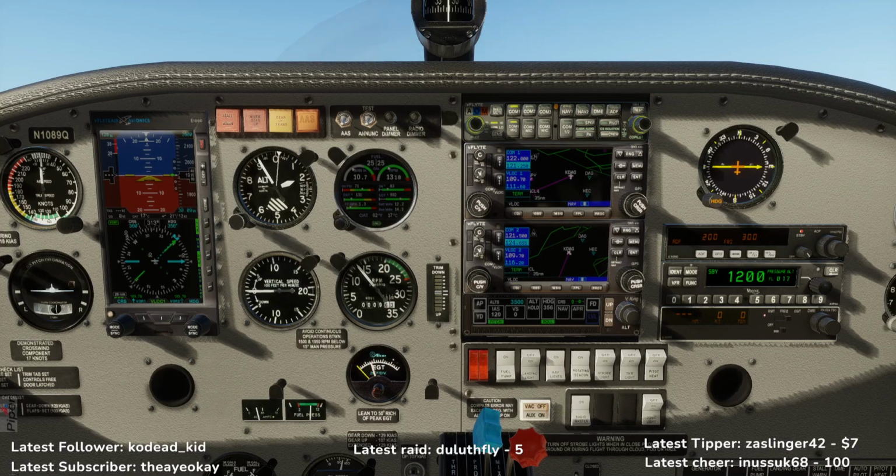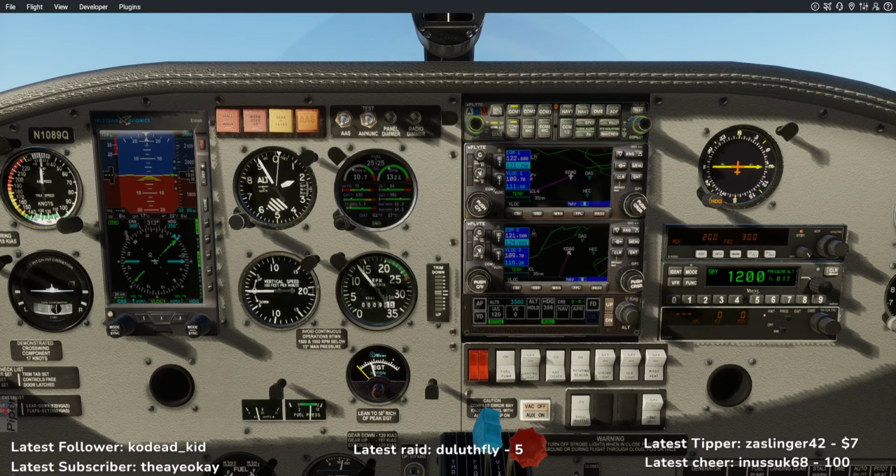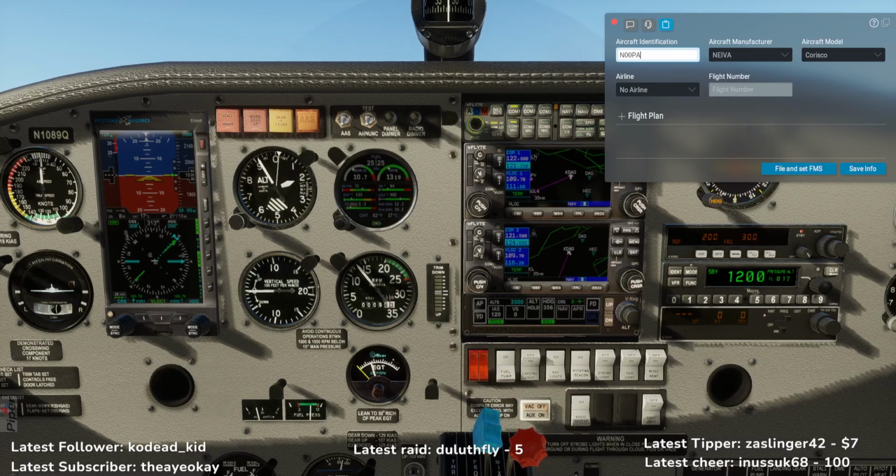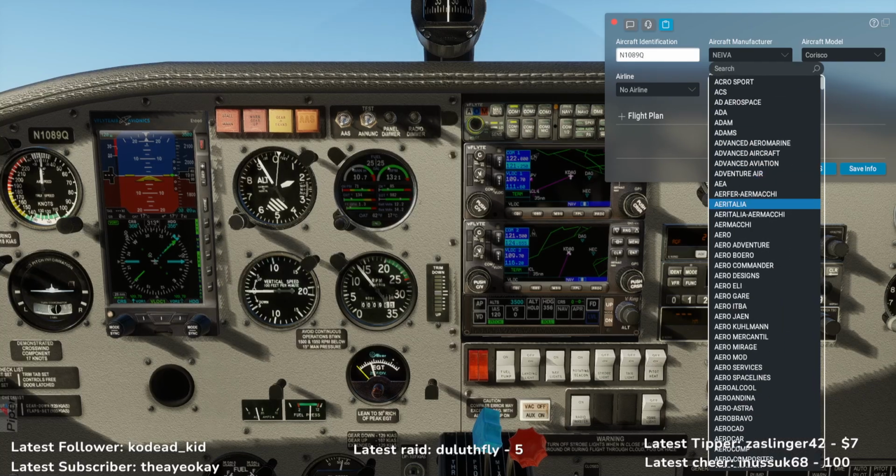We'll see, though. All right, now, while we warm up, now is a good time to get our ATC clearance. All right, aircraft identification: November 1089 Quebec. Aircraft manufacturer: Piper.